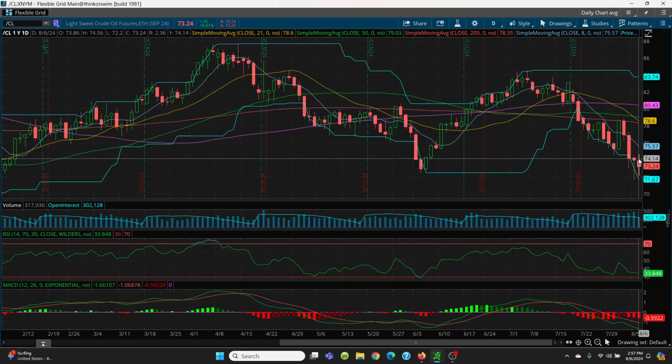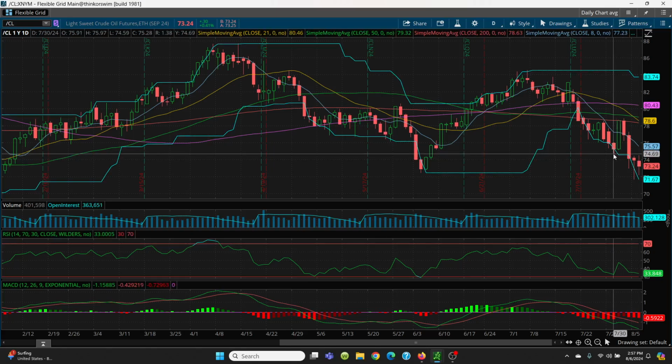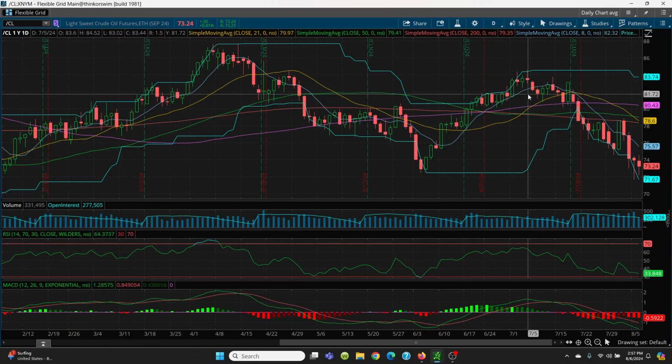But see, just like today, when it had that nice rally up to 74.56, you just look to the left here, and what we have is 74.59 here. So it came within 3 cents of that resistance level today, and then just pulled back here. So you just got to be very, very patient with this. We got to see how this is all going to shake out.